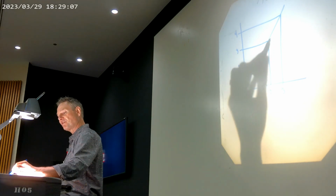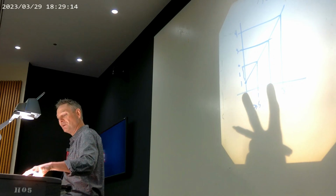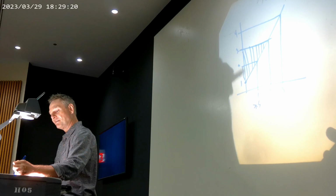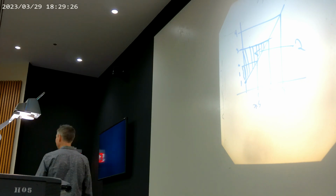Let's see, at a price of 3, this distance is 2. This distance is 2. 2 times 2 is 4, divided by 2 is 2, right? So this whole triangle here, in fact, has an area of 2. And luckily, we're done, right? We found the right answer.